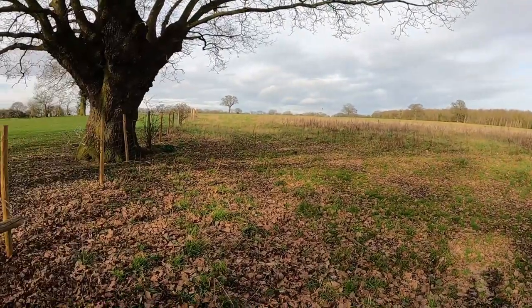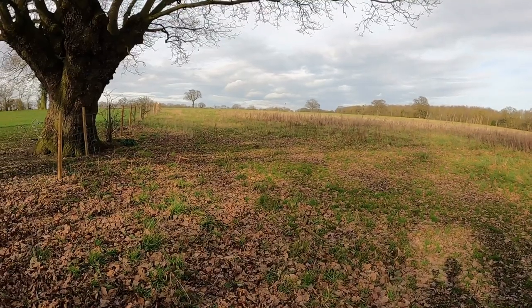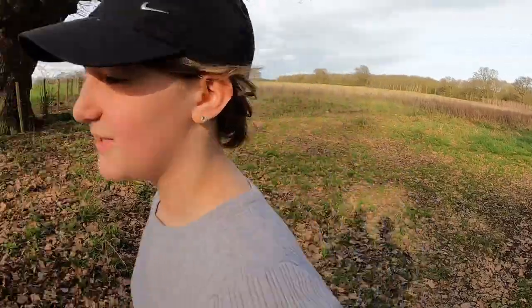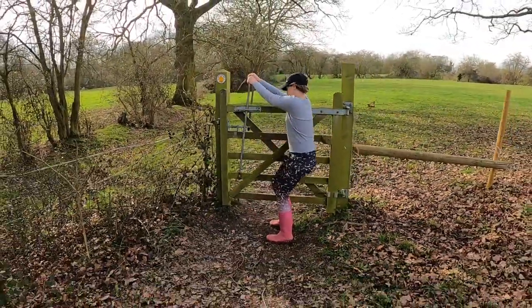This is our location and our field, so we're going to check around here. We're going to stay close to the footpath and have a check and see what we can find. See if we can find some more Neolithic, Mesolithic, and some Paleolithic items, yeah? You ready?